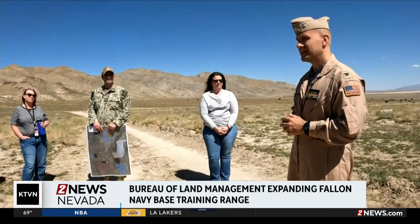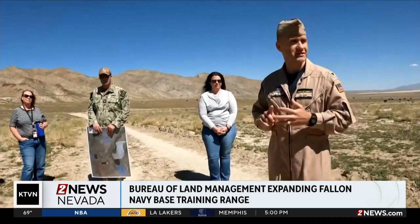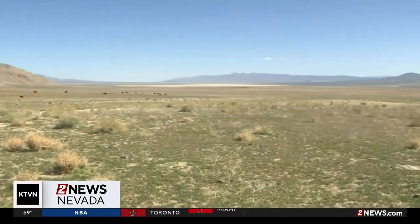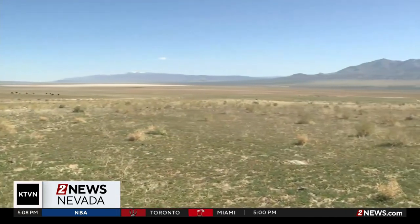Yeah, Ryan, both BLM projects have huge impacts on agencies and industries, but the expansion of the Fallon Navy training range has national security implications. They have the skills, the confidence, the training that they need. The Fallon Range Training Modernization effort is an implementation of the National Defense Authorization Act.